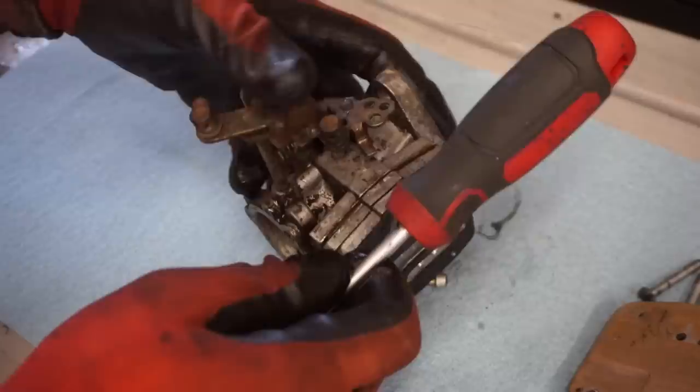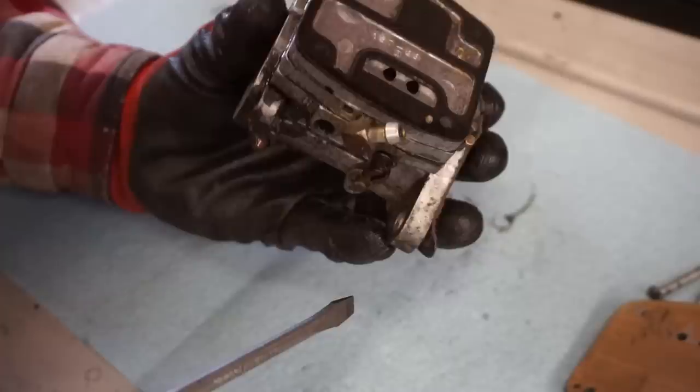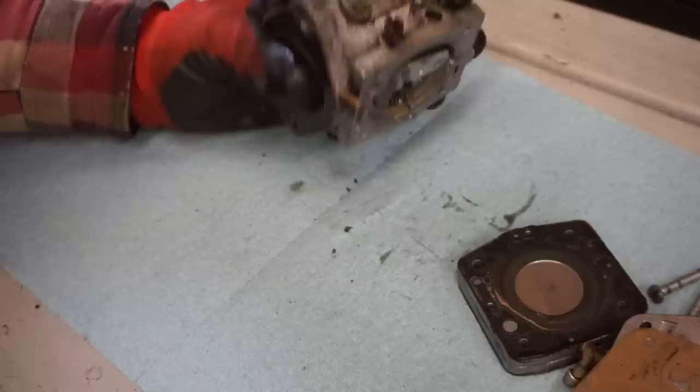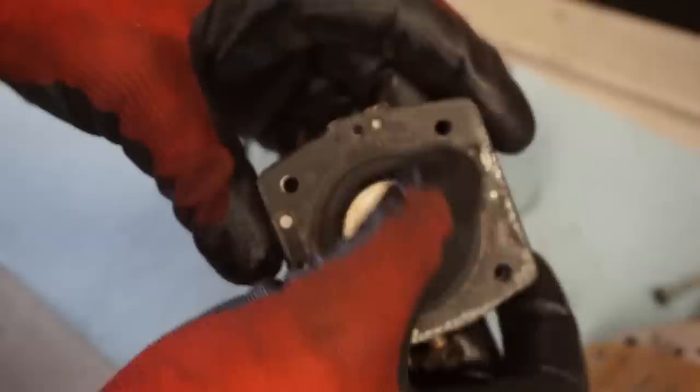And I don't want to break anything off of here. That one's starting to come, it looks like. Huh. It's a really light tap on here. That popped off. There we go. I'd like to open that one up in there, because that's where there's another piece. That diaphragm's a little hardened up right here.